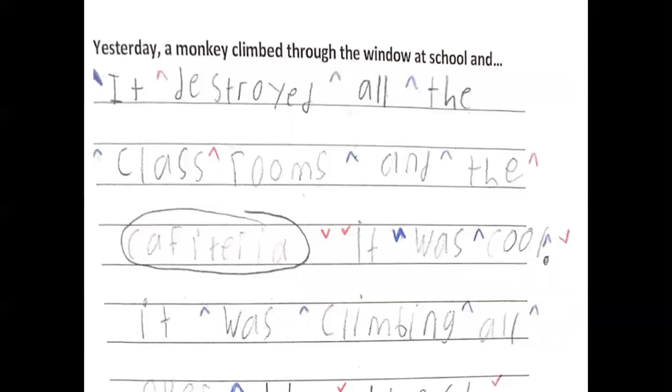So at the top, you can see the story starter, and then you can see where the student elaborated on the story starter. And then you can also see where we scored the prompts. The blue carets signify a correct writing sequence, and the red carets signify an incorrect writing sequence, and the circled words mean that the word was spelled incorrectly.